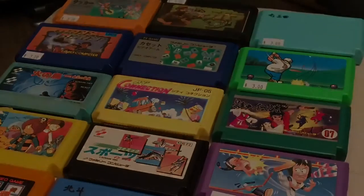Some of them are actual, legitimate Famicom releases, and some are just Chinese knockoffs, but still kind of cool. Only a couple of them were duds and won't play for me, but not a big deal.